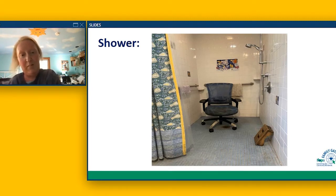We also have the bars in the shower. I don't use those as much, but they are nice to have in case. And when we put in the shower, we put stuff in the walls so that there were areas that if I needed to put a bar in later, there would be anchor points to put that.